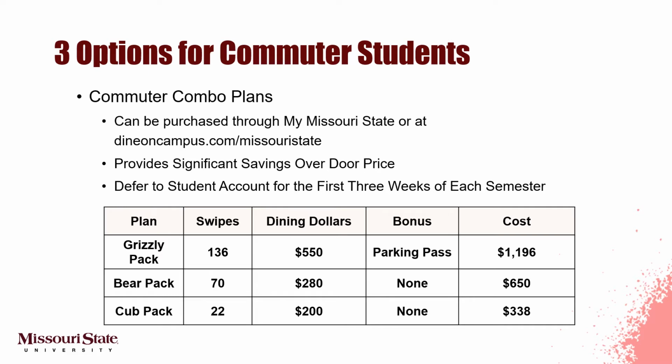You will see the Grizzly plan, which includes a commuter parking pass. You cannot pass that up. You'll get 136 swipes in the dining hall of your choosing, $550 in dining dollars, and like I mentioned, a commuter parking pass. You can also see on the screen the 2 other plans, the Backpack plan and the Cub plan.